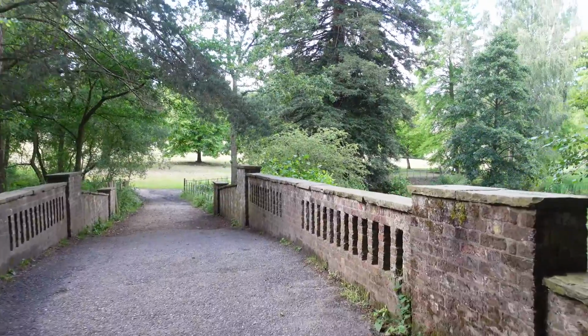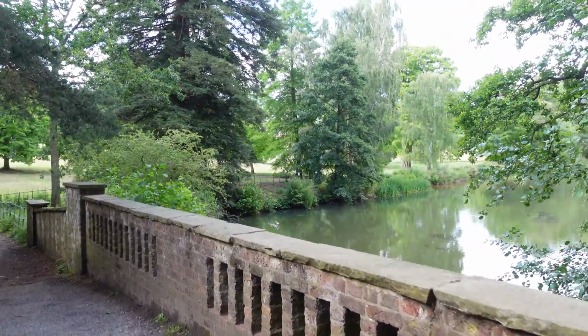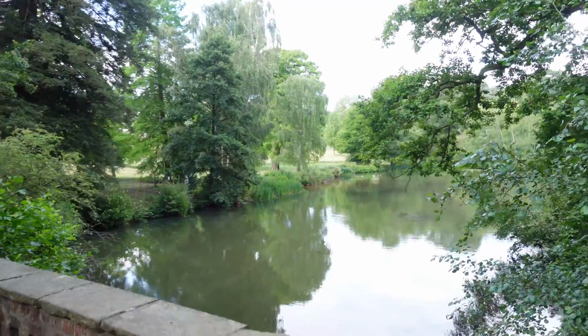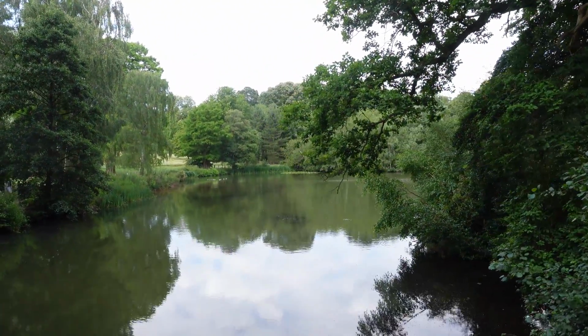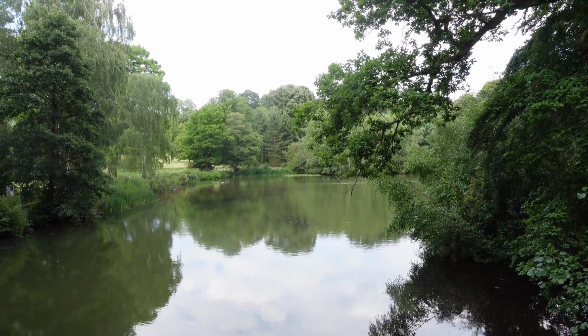And there is just something magical about walking over bridges and there are lakes right by you. And it's, I don't know, it's not just the water, which makes it very, very relaxing, but you've also got all of the wildlife as well.